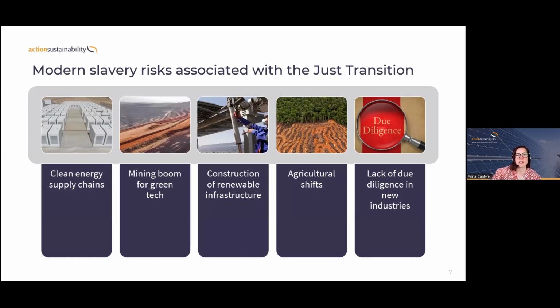What are the modern slavery risks associated with the just transition? So we have clean energy supply chains. The production of clean energy technologies often relies on complex and global supply chains, many of which involve labour rights concerns. So mentioned before, solar panels, polysilicon, which is a key material in solar panels, is very much linked to forced labour in China. Then we have wind turbines, which have rare earth metals included, such as the neodymium, and they're often sourced from countries with poor labour regulations.